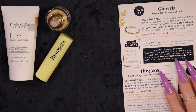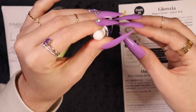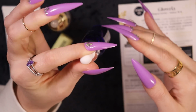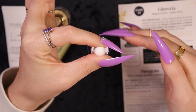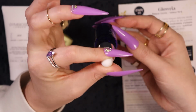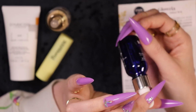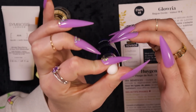Huygens. I do like Huygens. Glass bottle. These really long plasticky nails don't have the same hit. Like, it doesn't sound that glass, does it? These nails are great for certain sounds, but not all. I would definitely go for some shorter nails to hear that glass.